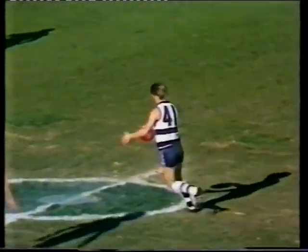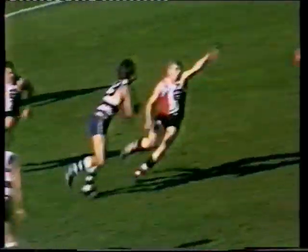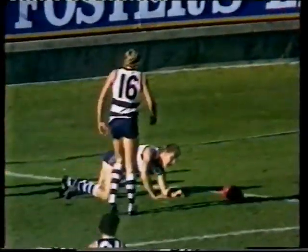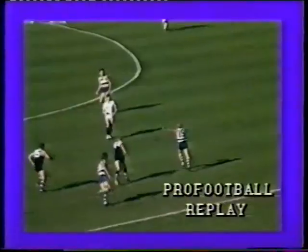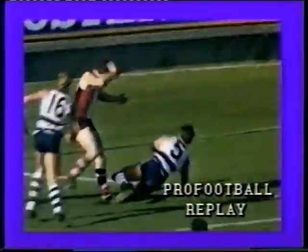No mark. At the back it's Hocking. Hocking goes short. Picked up by Drum. Drum a hand pass across, and runs now straight down the ground towards the goal square. Ablett is there, and when Ablett is in position, there's no stopping him. Behind the play, Gary Hodges in plenty of strife. Looks to be a hip.